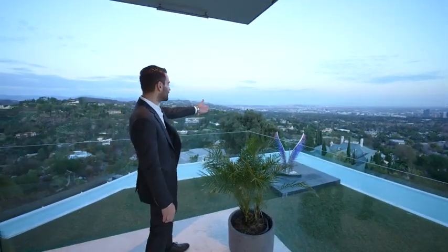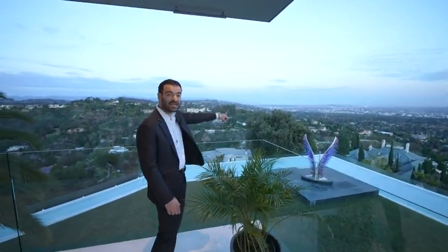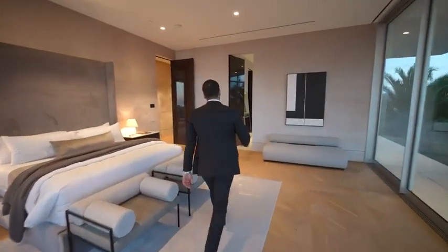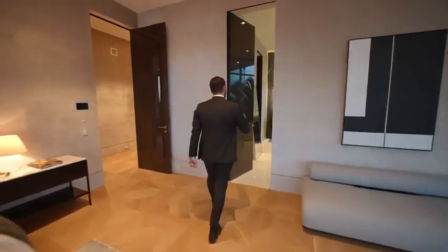You have the art installation right at the promontory, right at the edge of the promontory. And this is unlike anything we've ever seen before. Like, this is just truly mind-boggling. Yeah, that's incredible. All right, Mikey, let's go back inside so we can show everyone the bathroom for this bedroom.